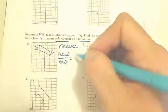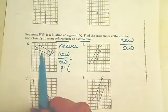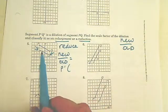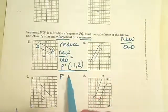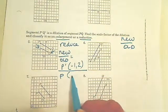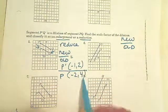Tell me on letter P, as in Paul, what the point was for P, the new P. Let's go. -1. New P, new point. -1, 2, right? -1, +2. Make it a fraction. What's old P? Where did it come from? Negative 2, and 4.